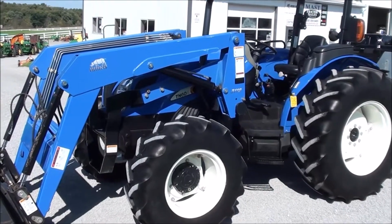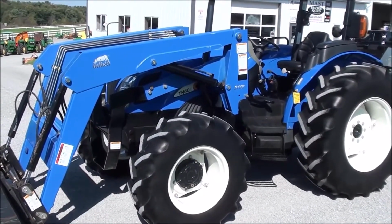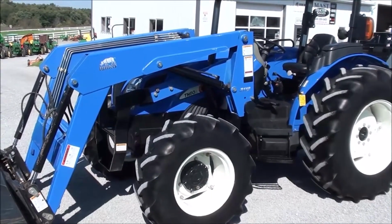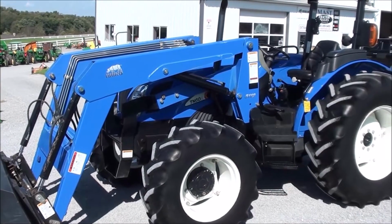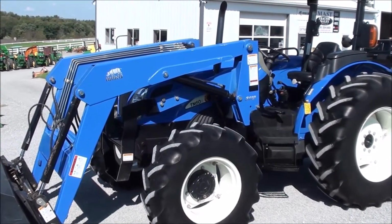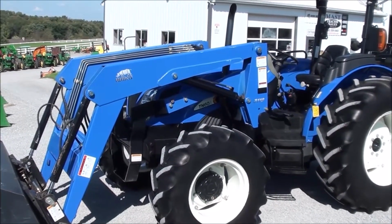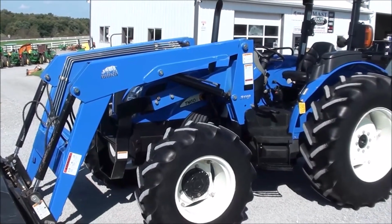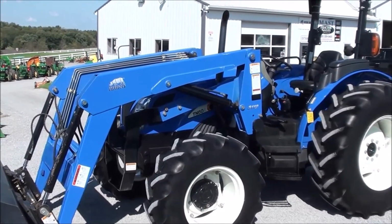Today we're showing you a 2006 New Holland TN60A tractor. It's a four-wheel drive tractor, has a Rhino 3110 quick attach front loader included. Tractor has just under 1,600 hours. It was a local trade-in here. The tractor is a one-owner machine. It has been stored inside. It's been well cared for. The tractor starts, runs, and works as it should. There are absolutely no known issues with the machine.